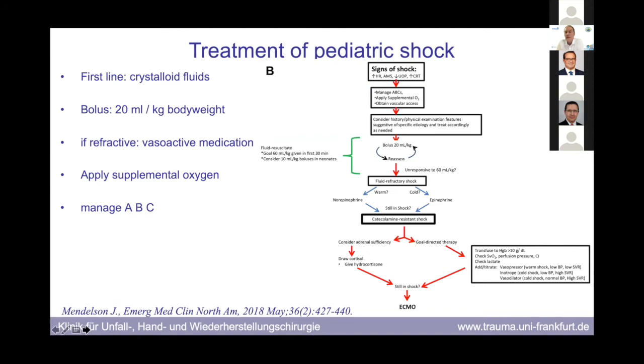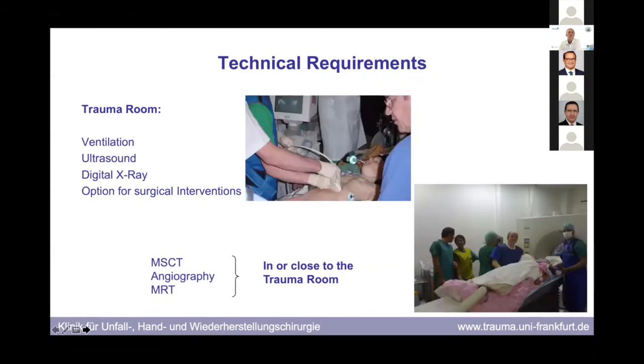The first line, like shown in this scheme published in 2018, is of course the substitution with crystalloid fluids with a bolus of about 20 milliliters per kilogram. And if this is refractory and has been repeated a few times, one has to consider epinephrine. And even if this is not the case, one has to go to transfusion if necessary. And in children, we would recommend to have a hemoglobin above 8, at least not to go too rapidly down, because the compensation is long, and then you cannot keep up with your substitution.